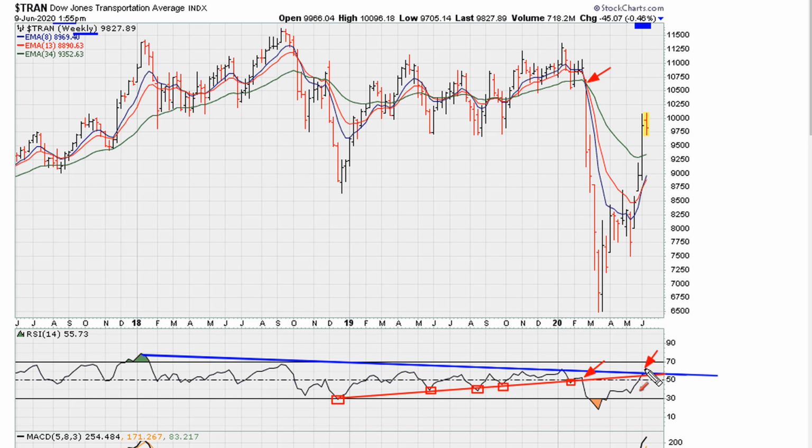this line. So if the two lines, the red and the blue, continue showing resistance, then the RSI is telling us that the next major swing trade is for a market pullback. And in time, if the market should be able to move above this area, then that movement above the two lines in itself would be a buy signal.